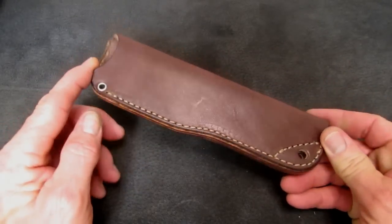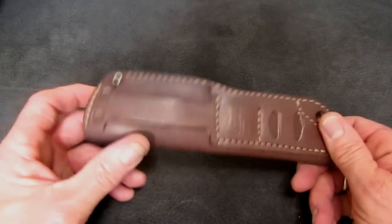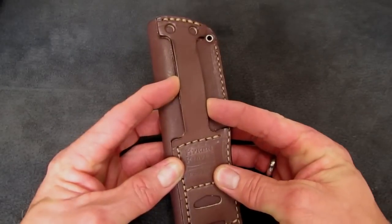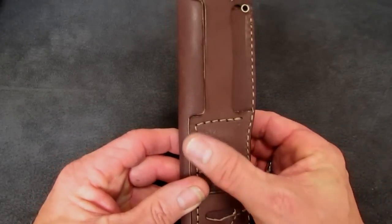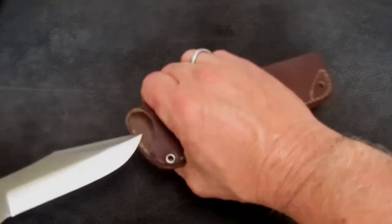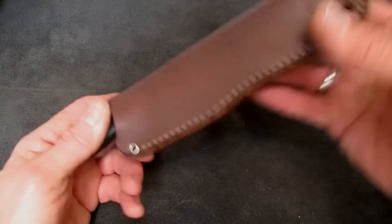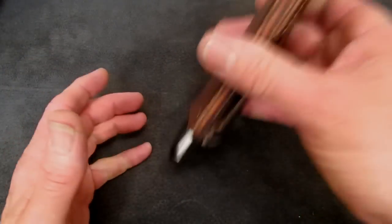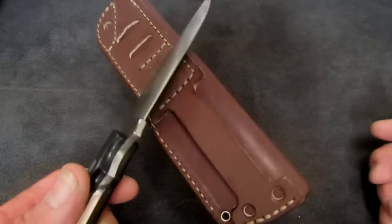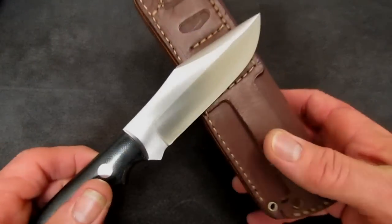So, also in the box comes this pouch style bushcraft sheath. Not only is it a belt loop carry, but it has this rare earth magnet mounted in the sheath. So if you carried the knife in any kind of upside down configuration, it just isn't going anywhere. See? That really holds.